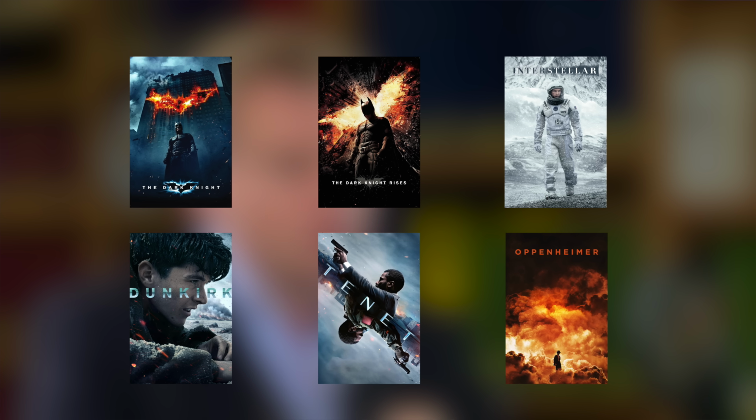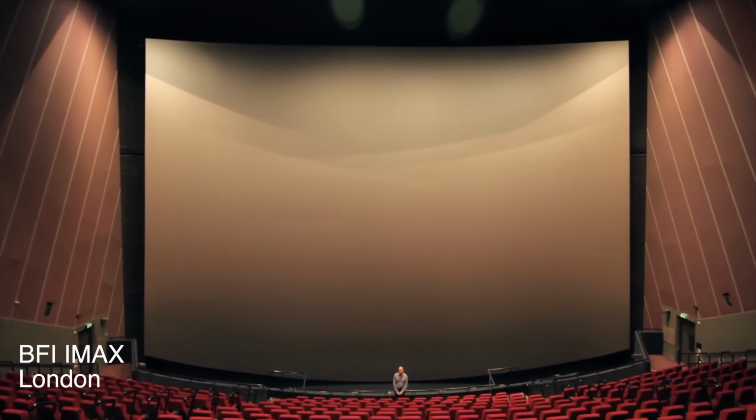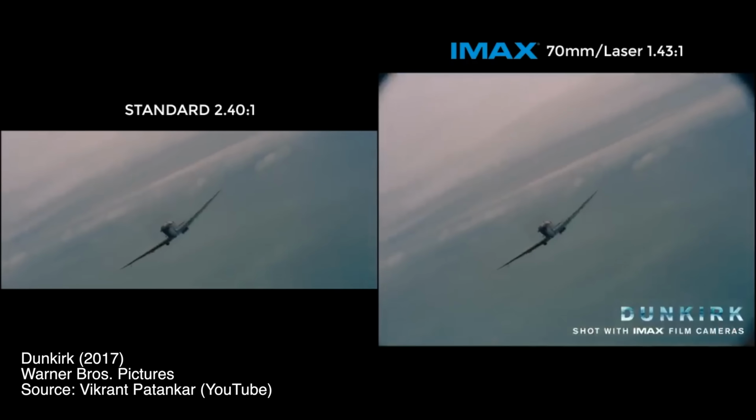And since IMAX makes both the format and the screens, some IMAX screens are in the 1.43:1 aspect ratio, which is way taller than your traditional CinemaScope or 35mm aspect ratio. So you're getting about 40% more image than CinemaScope.